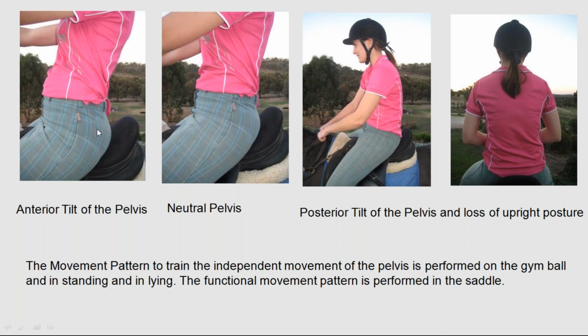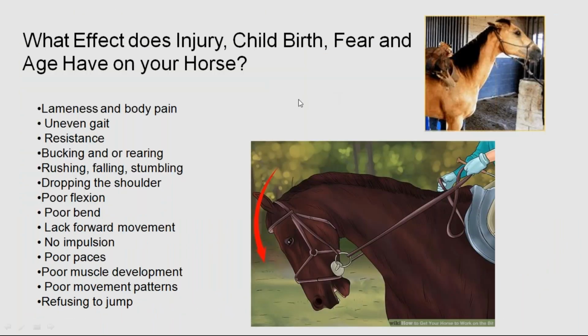So here we've got the anterior tilt, we've got a neutral tilt, and we've got a posterior tilt. Now the anterior tilt tends to overactivate the back muscles. The neutral tilt, taking our hands out, is certainly the Goldilocks position, and then the posterior tilt. If you haven't been able to train this independent of the upper body and the hip, these are the postures that you will go into. So being able to move the pelvis into anterior and posterior tilt independently is a skill that you have to learn.